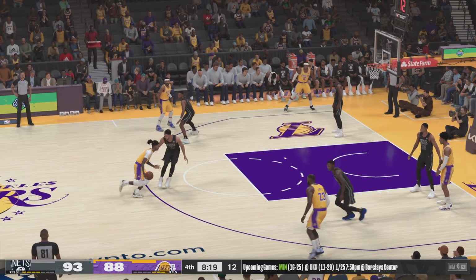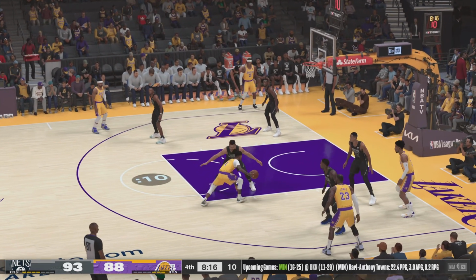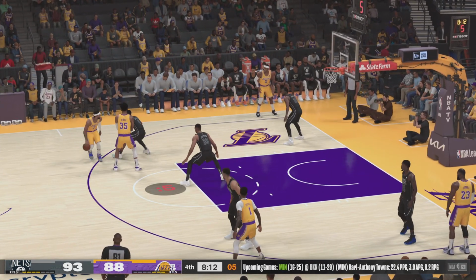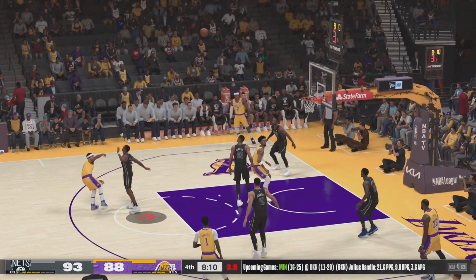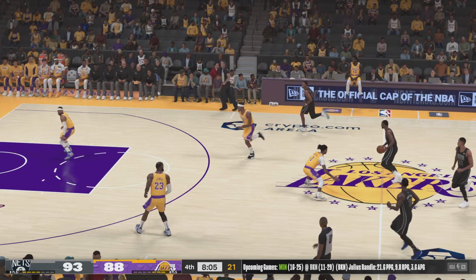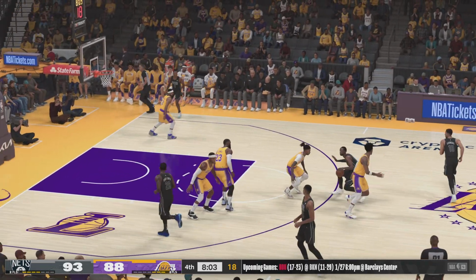Now here's Russell. Pass to Vincent. Shot clock at 6. Wood, a screen on Walker. Tries it from the top of the key. And misses it off the right side of the rim. Brooklyn has gone 0 for 2 from outside here in the fourth quarter.